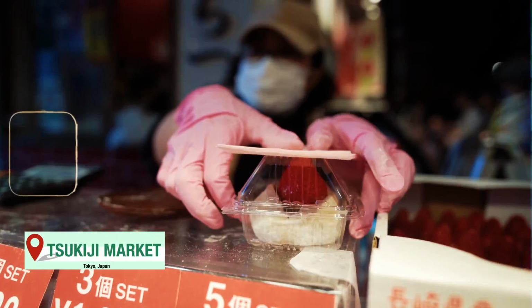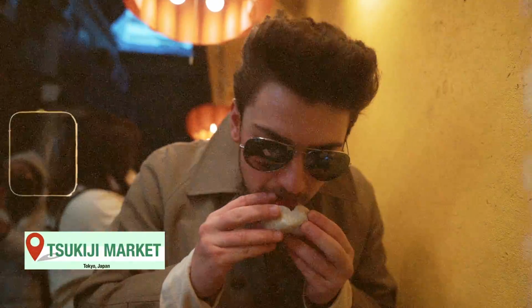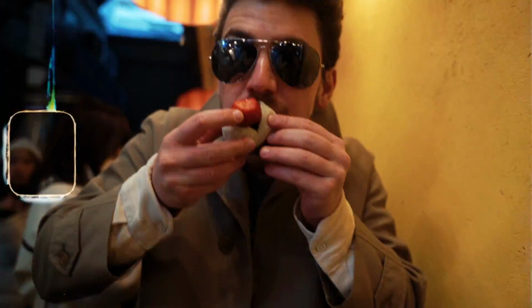A more traditional take on mochi can be found at most street food vendors. Mochi has slowly become one of my favorite foods in Japan. At first, the sticky rice texture was a little odd for me, but I do love all the variations that it can take, both sweet and savory.